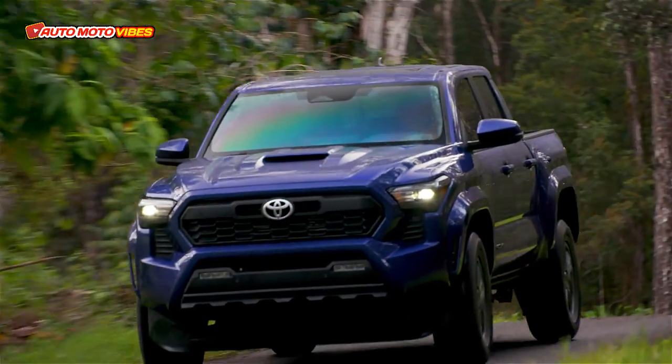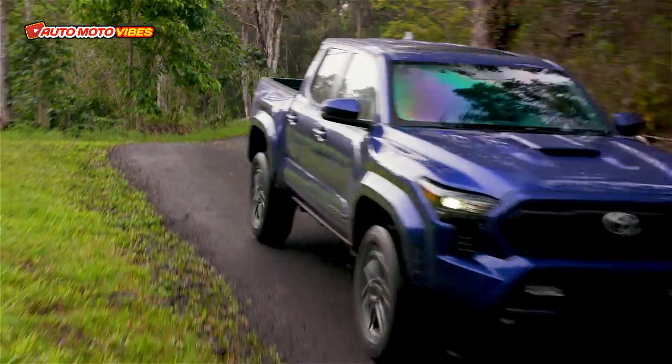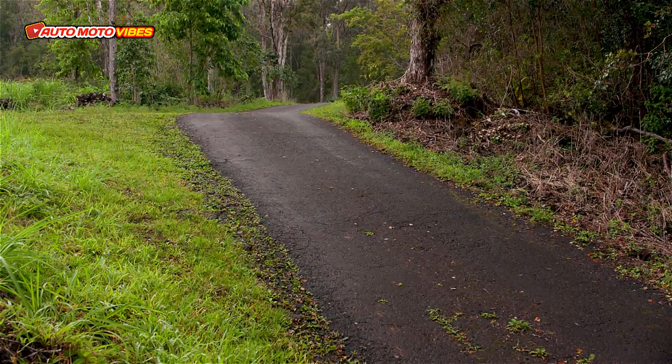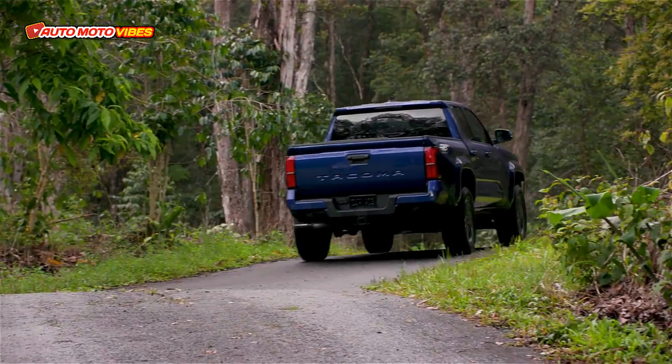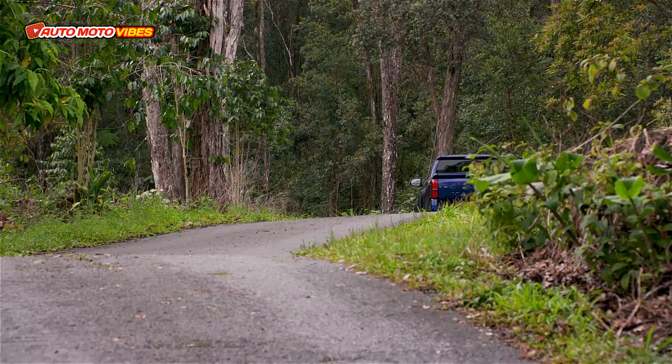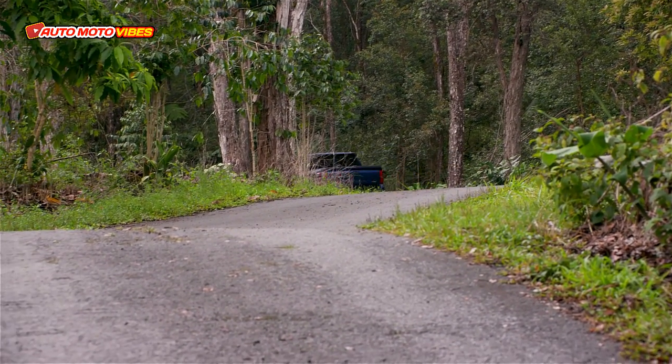Inside is an 8 or 14-inch touchscreen, wireless charging and CarPlay, a 7-inch or 12.3-inch digital cluster and optional digital key. Safety Sense 3.0 is standard in all models, and so much more to come.